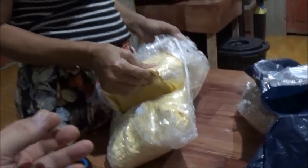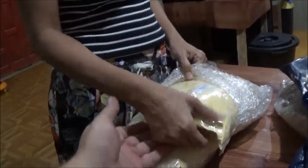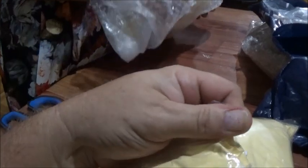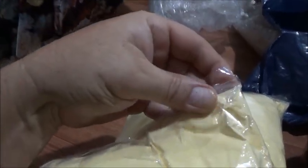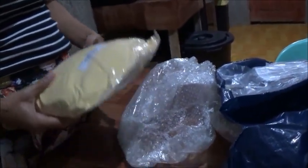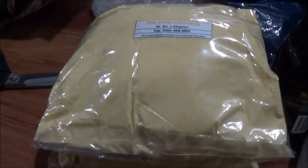How fine is that? Let me see it. Very fine. 3 kilos. We can make some tortillas out of it. Wow, very fine. Charlie can eat this with a little bit of molasses or honey, some fruit. Grits is a little thicker than that.